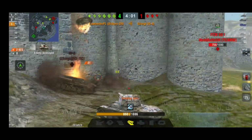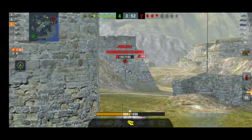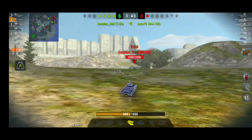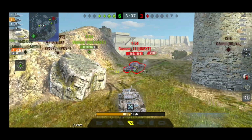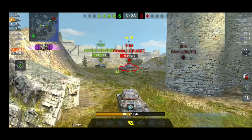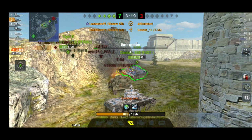Of course, I could try to go around, but I wasn't sure that there were any mediums left on the ridge, and I didn't want to waste my HP, just throw it away by pushing too aggressively. And here I think we're gonna deal with this T-54. Of course, maybe we would be able to go with HE through some weak spots. But I decided not to risk it, because in a brawling situation like that, it's not good to risk your HP.